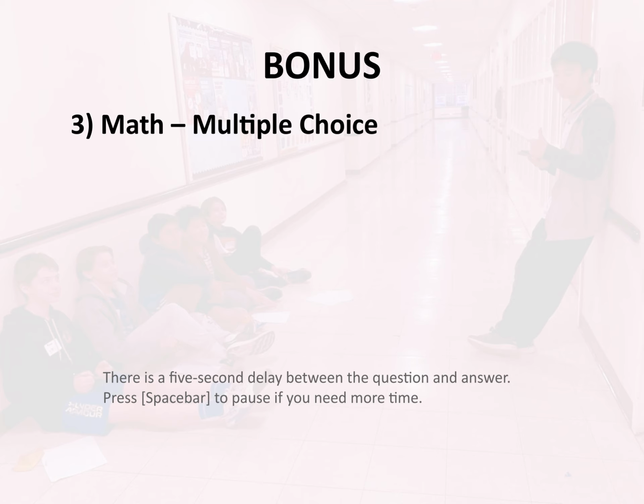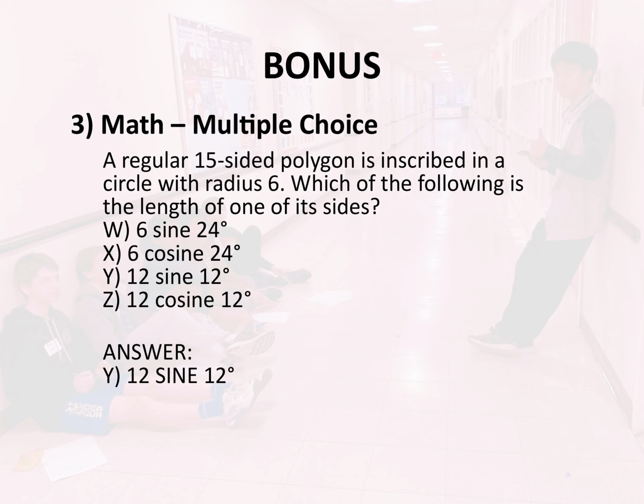W. 6 sine 24 degrees. X. 6 cosine 24 degrees. Y. 12 sine 12 degrees. Z. 12 cosine 12 degrees. Answer. Y. 12 sine 12 degrees.